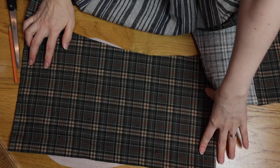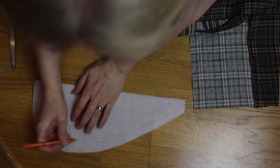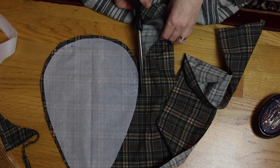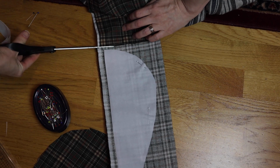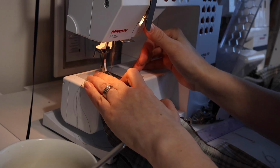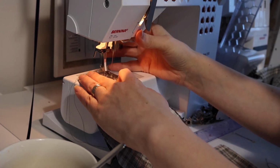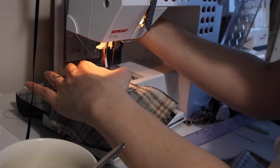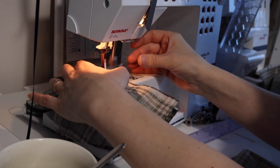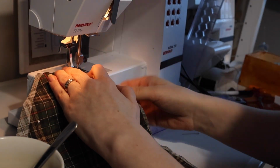Okay, my first pocket draft was clearly too big, so I'm making a new draft that hopefully will now fit. I can now cut the pocket pieces. I cut the side with the pocket opening in 2 parts. I first sew the outer parts together so that I leave an opening in the middle. Then I sewed the pocket pieces together with the French seam.